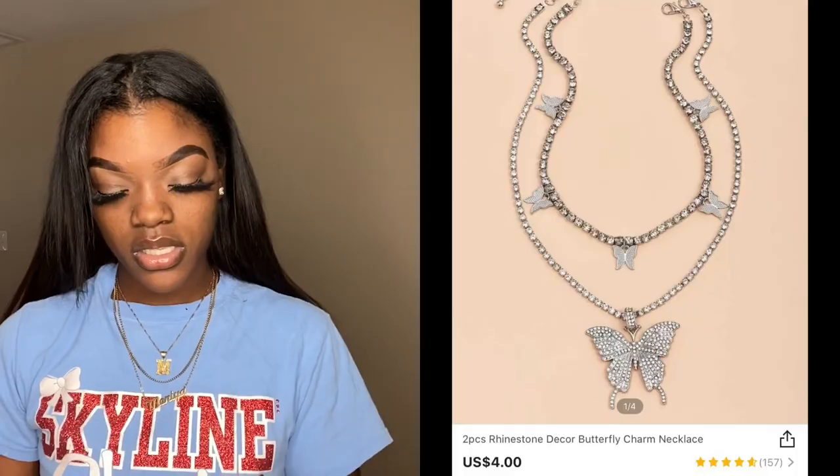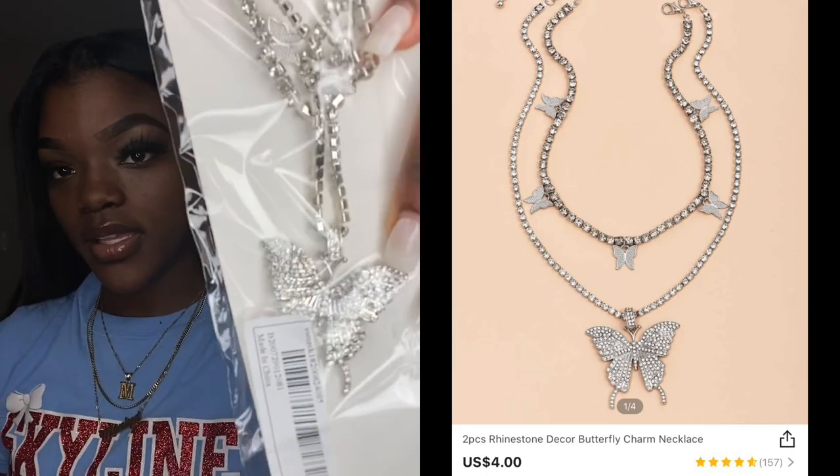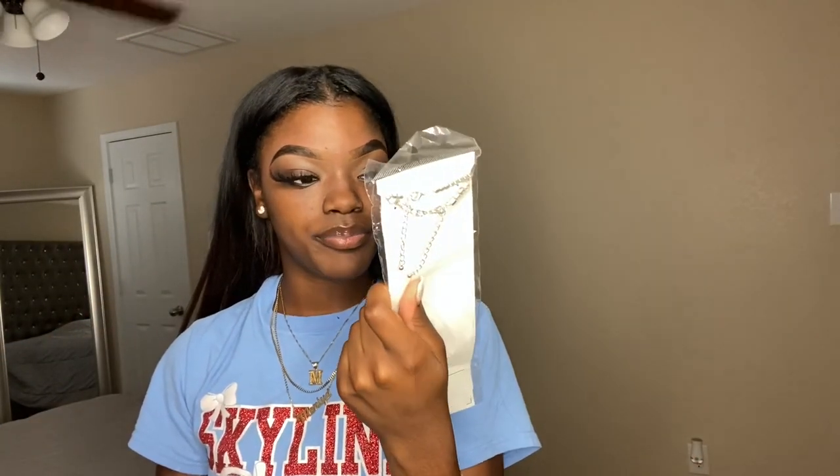So, next, y'all know I had to get this. The butterfly necklace with the butterfly choker or a shorter necklace, whatever y'all call it. Like, it's real cute. And yeah, it's silver. I ain't gonna take it out yet. Oh, all these accessories, I'm loving it.